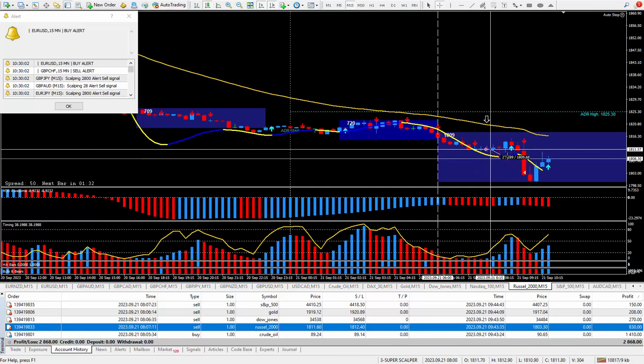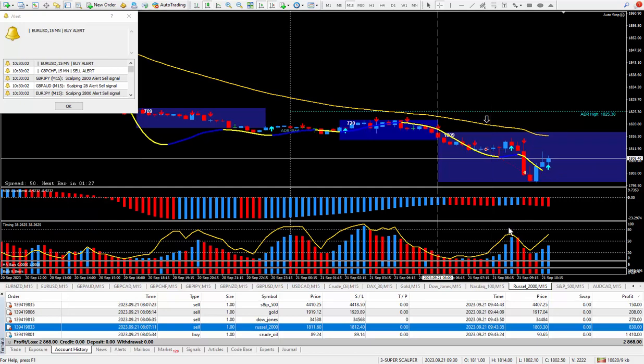So let's see, this should be 83. There it is right there. 83 ticks, and that paid out $830.